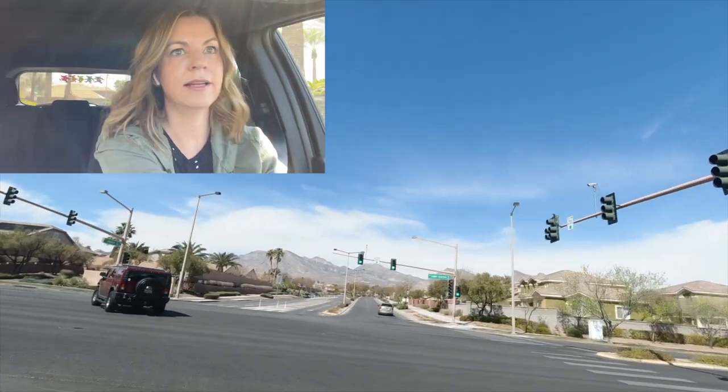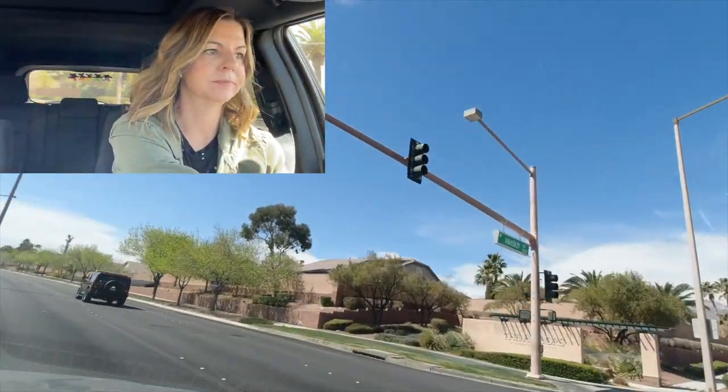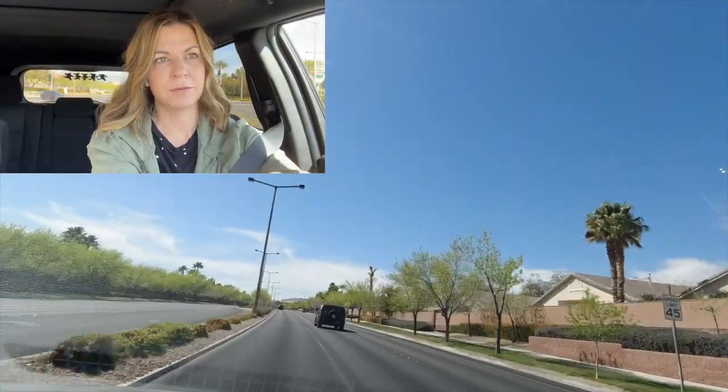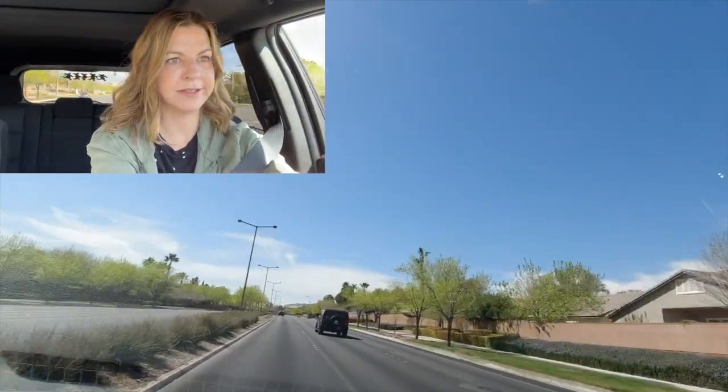This is called Talon Point. Good to know. Oh, across the way is the Arbors. Let's see how much further we can go for the Canyons Village.